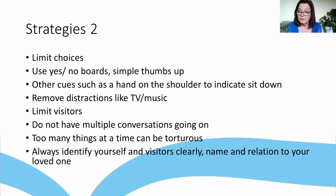When you're talking to someone, or if you've got family members visiting, try and remove all the distractions around the house, like TVs on, radios on, because that can be really distracting for the family member trying to understand what's going on around. Try and keep the distractions to the voices that are around them. Don't have multiple conversations going on.